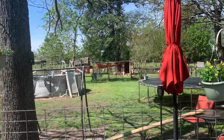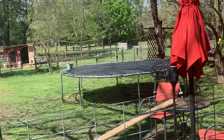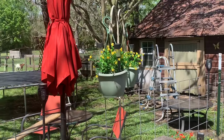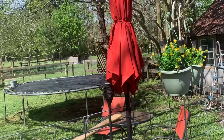Now I know it might be hard to see, but look under my trampoline. There's no high grass. I mowed everything all around here. I moved the ladders over to here. Eventually I'm going to get them completely out of the yard and take them out by the road to see if anybody wants them. I'll put a free sign.